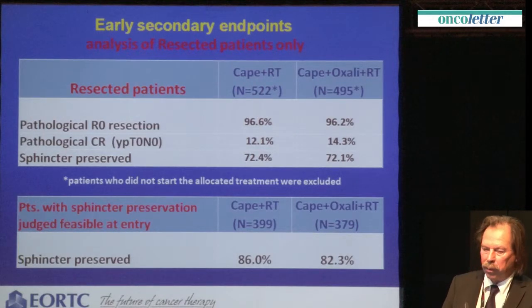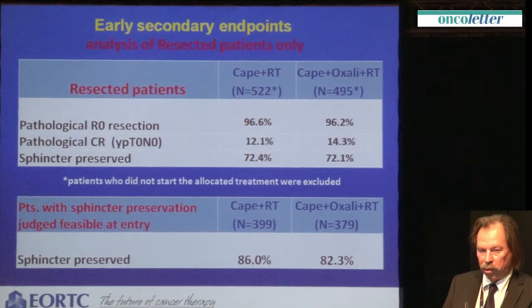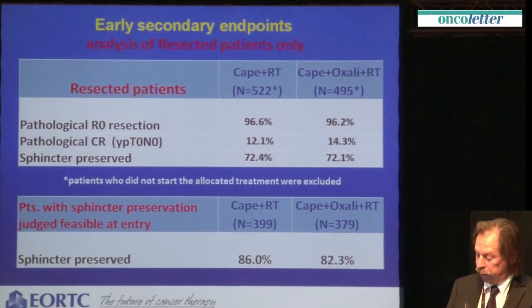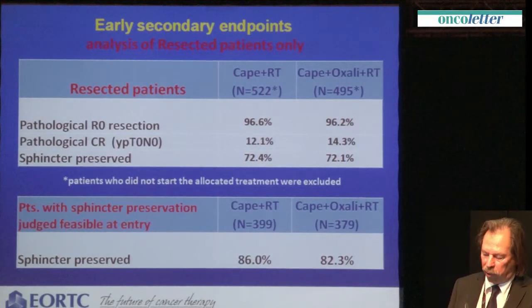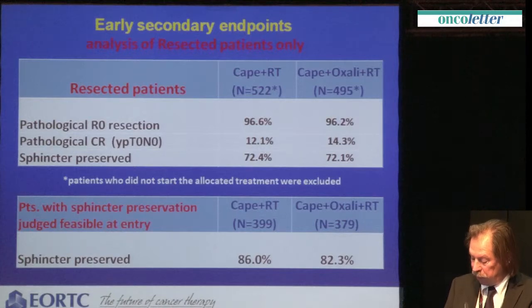If you look at the patients who had been judged by the surgeon to be eligible for sphincter preservation surgery before treatment, and then look at what came out of this, whether sphincters were preserved indeed. This is fewer patients because we have this judgment only from 2/3 of the patients. The preservation is not different, 86% versus 82%. So again, oxaliplatin did not increase the clinical data on sphincter preservation.